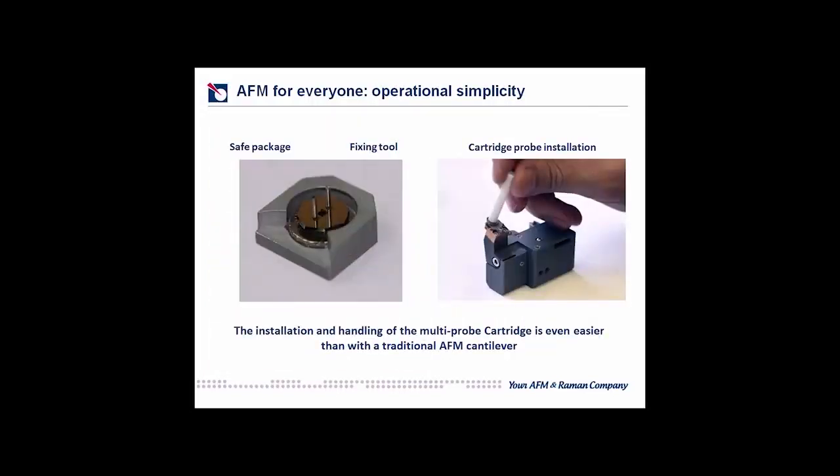In order to prevent possible mishandling and make the cartridge installation procedure accessible to everyone, we've developed a special fixing tool that you can see here on the left-hand side. Compared to traditional single-use cantilevers, which usually require tweezers for installation and extremely careful and tricky manipulations, we've significantly simplified the procedure of probe loading. And an important point to not forget throughout this presentation: once the cartridge probe is installed, you have 38 probes already loaded onto your AFM.